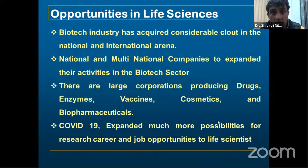Mostly the audience here is students from the School of Life Science. So these are opportunities for life science students, maybe biotech, botany, zoology. We can join different biotech industries, as a microbiologist, as an animal expert. Also joining national and international companies in the bio sector. There are large corporations producing drugs like enzymes, vaccines, cosmetics, drug development, biopharmaceuticals. As we know, COVID is a very good example that expanded more possibilities for life science students and scientists to get good opportunities and career development.